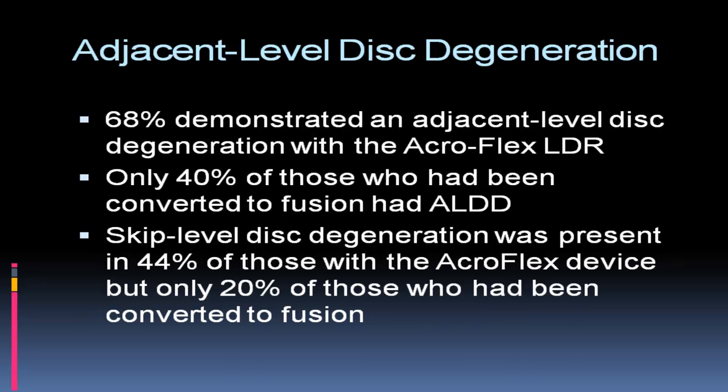The AcroFlex was supposed to prevent adjacent level disc degeneration. However, 68% demonstrated adjacent level disc degeneration with the AcroFlex. Only 40% of those who had been converted to fusion had ALDD. Skip-level disc degeneration was present in 44% of those with the AcroFlex device, but only 20% of those who had been converted to fusion.